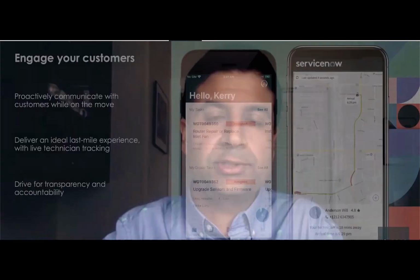They can upload photos and document their work. And you, as the field service organization, can have that visibility and that trust that they are doing things as you want them to do, when you want them to do them. So you're really getting that end-to-end visibility of the work being assigned to both your internal and your external resources.